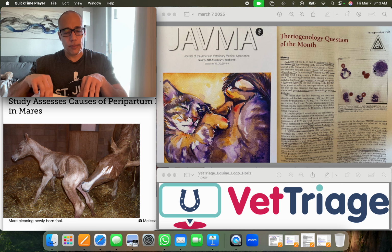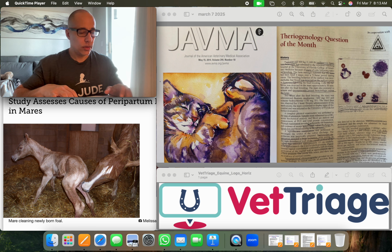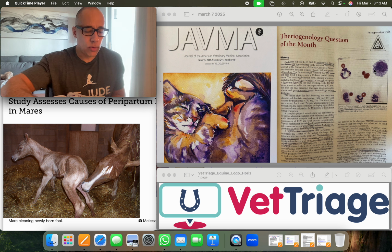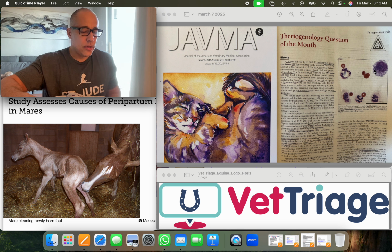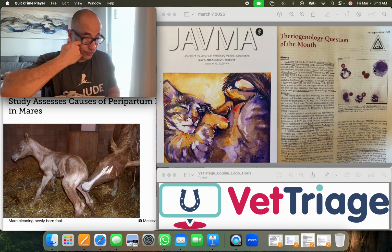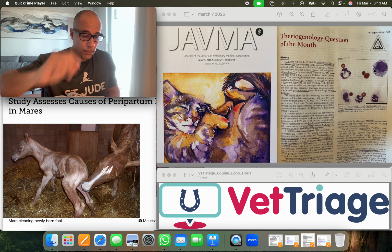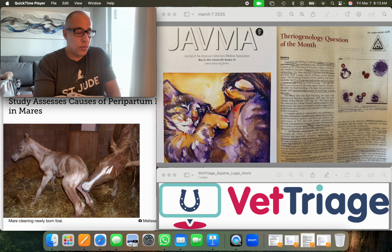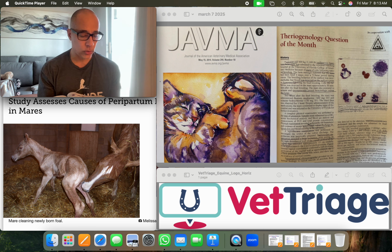So the answer is Seminoperitoneum or seminal peritonitis, secondary to full thickness vaginal laceration that occurred during natural breeding. So they treated the mare with isotonic saline, penicillin G potassium, gentamicin, flunixin meglumine. They performed surgery under detomidine hydrochloride and butorphanol tartrate.